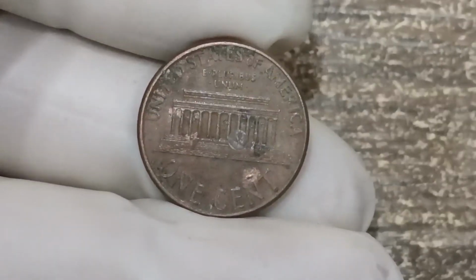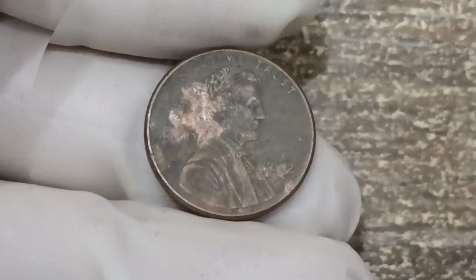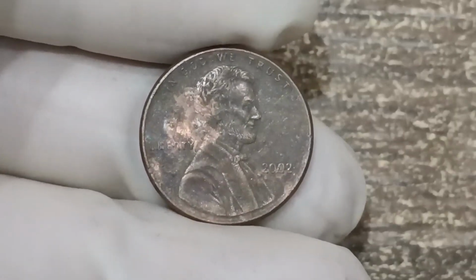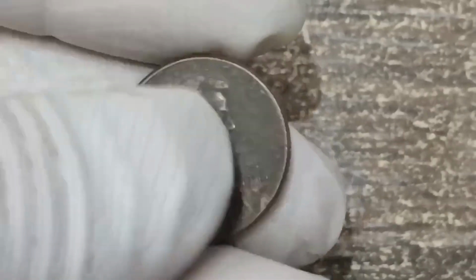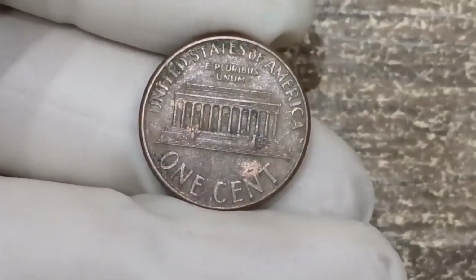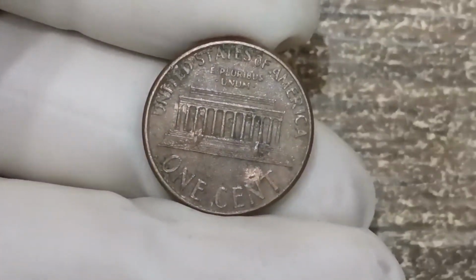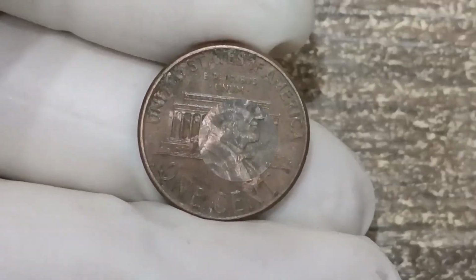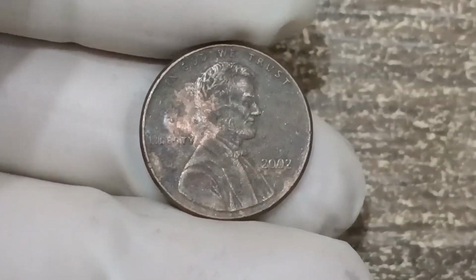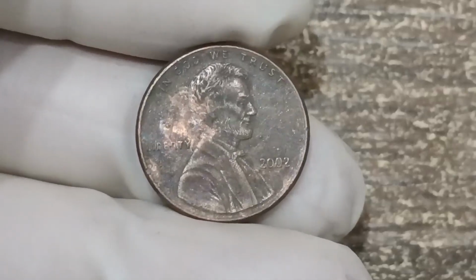Consider also how errors like the 2002 penny remind us that even in modern times, with advanced technology and quality control, perfection is impossible, and the existence of such errors keeps the hobby alive with excitement, because it means that treasures could still be waiting to be found in everyday change, tucked away in jars, or hiding in rolls of pennies from the bank, and that possibility is what fuels the thrill of coin hunting.